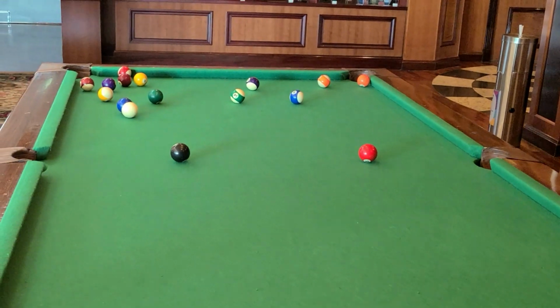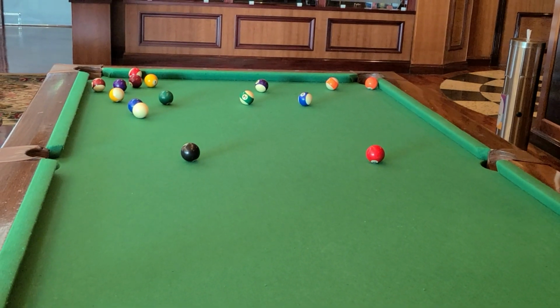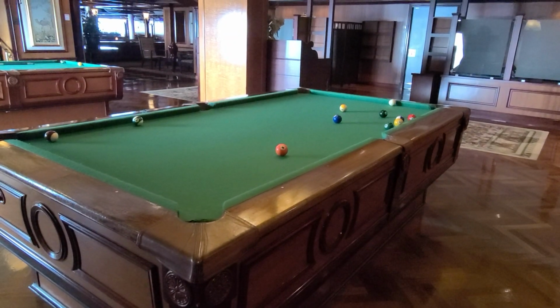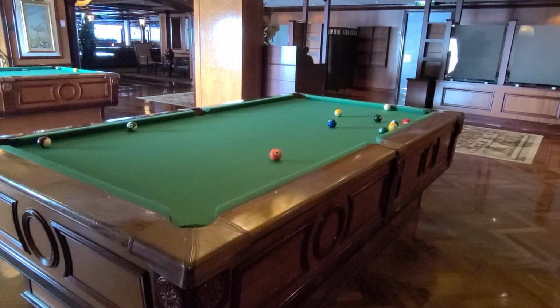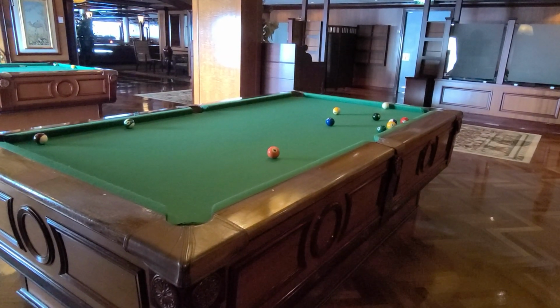And now we are playing pool. I'm gonna lose. I've already scratched. I have won 2 games purely on the fact that he has sunk the 8 ball in the wrong pocket. I'm not good at pool.